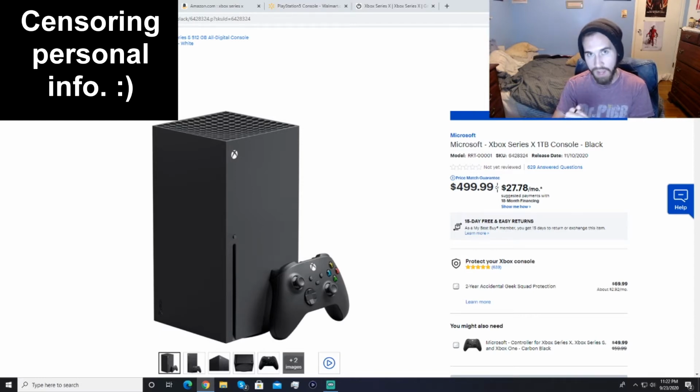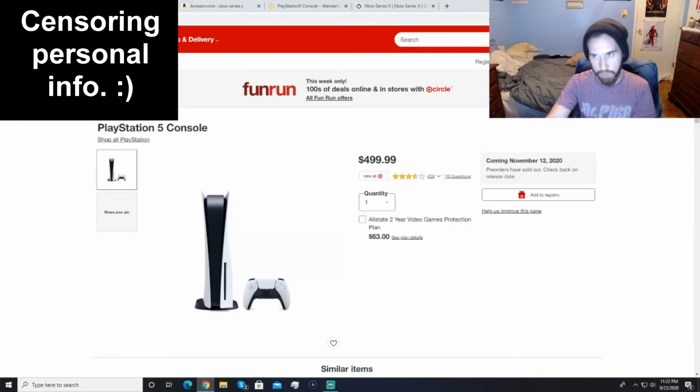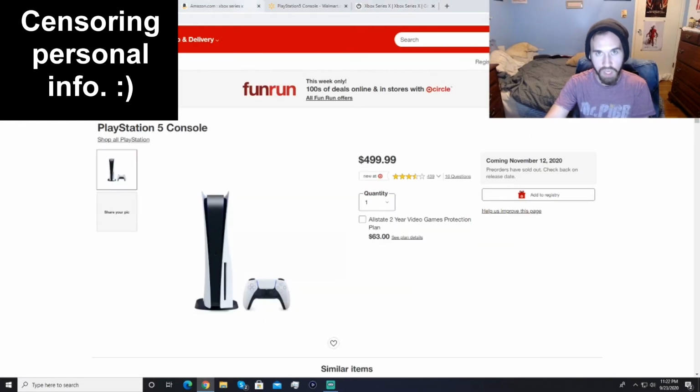The reason why is because since pre-orders are very technical, they want to make sure it's going to the right person. So keep this in mind. Every single one of these websites, whether it be Best Buy, Target, Amazon, Walmart or GameStop, you're going to want to make a personalized account, because this does many things.